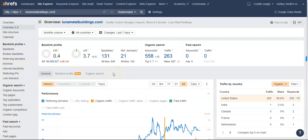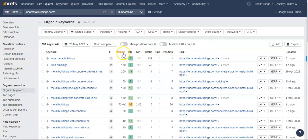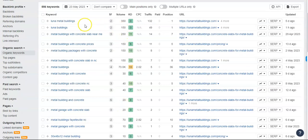And so last and most importantly, I wanted to talk about the organic keywords within the content that I was talking about earlier. For example, I'll pull up Luna Metal Buildings keywords just to show you what that looks like. The volume column is the number of people that are clicking on specific keywords in a month. So let's just say metal buildings with concrete slab near me. People are typing that in as a keyword search. 250 people look for that in a month. Metal building packages with concrete. 150 people look at that a month. Metal building with concrete slab in NC. 150 people look for that.